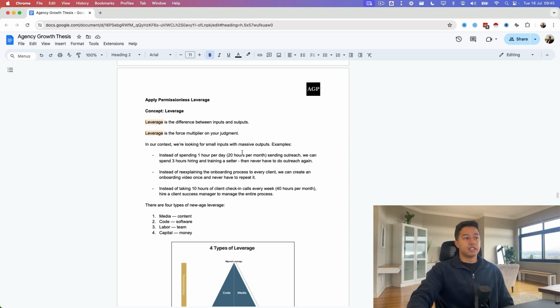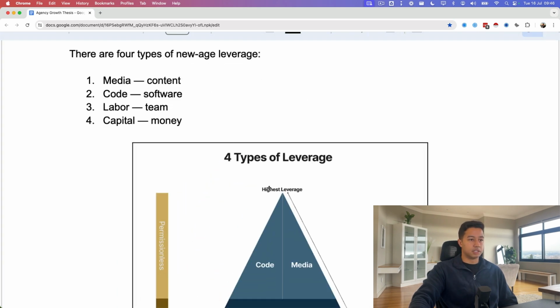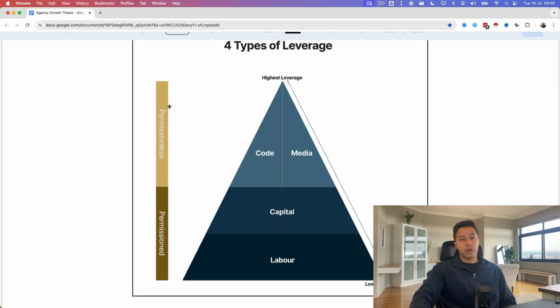Okay, that's leverage. Instead of re-explaining the onboarding process to every single client, we can create an onboarding video once and never have to repeat ourselves. Okay? Instead of taking 10 hours of client check-in calls every week, 40 hours per month, hire a client success manager to manage the entire process. Okay? So as we can see, the inputs are small, but the outputs are high. Okay, so there are 4 types of leverage: media, code, labor, and capital. Now, media, another word for that is content. Code is software. Labor is like team and people. Capital is money. As you can see the differences between the 4. Okay, now, the big point is that there are 2 types of leverage: permissioned and permissionless.